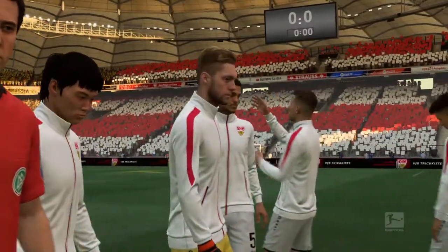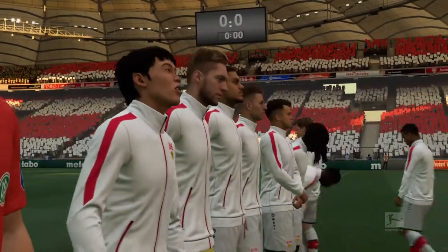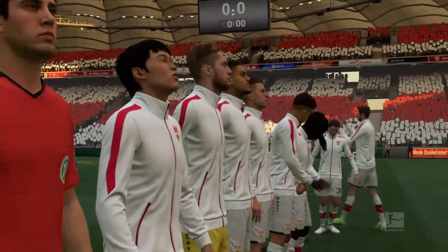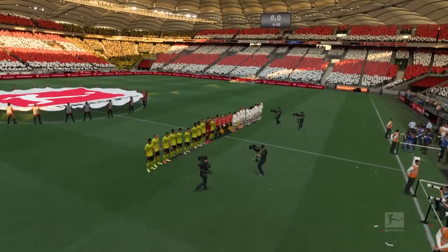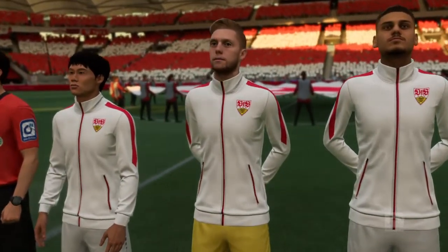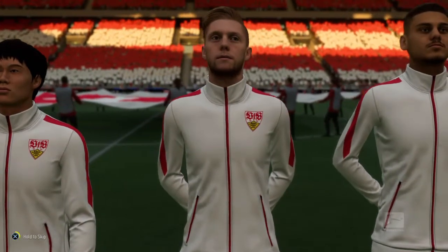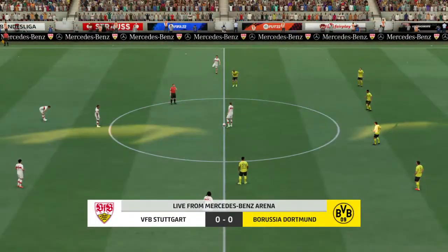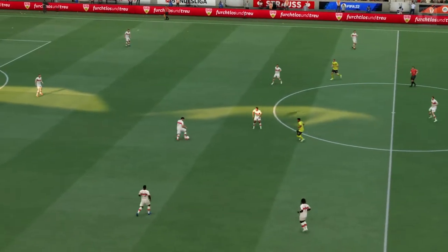It is Stuttgart facing Borussia Dortmund. Well, Derek, when looking forward to this game, you can't help but notice there are some great matchups all over the pitch, particularly in those central areas. Whichever team wins more of those battles will win the game. And so the battle commences.